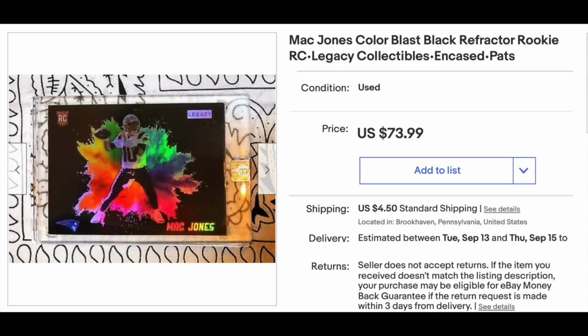And it's listed as Color Blast in the title on eBay, which I think would definitely not be allowed. That's clearly misleading, because Color Blast is a very specific brand of card from Panini. This is not a Color Blast card. It's just made to look like a Color Blast card. $74 is what it went for. Again, this is just a piece of paper that somebody has drawn on. It's a nice piece of art, I guess. But yeah, $74 at least didn't go for the $1,200.